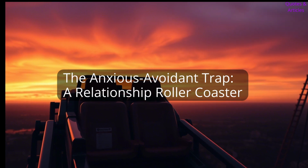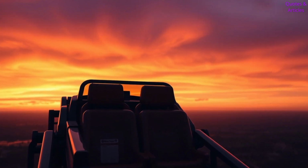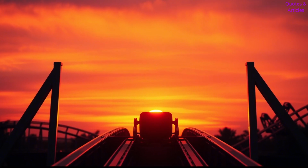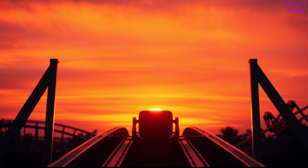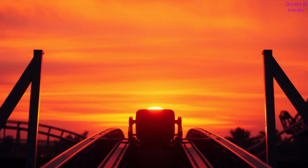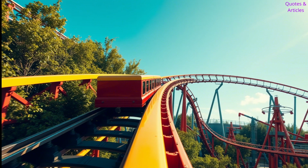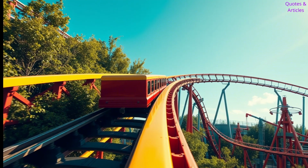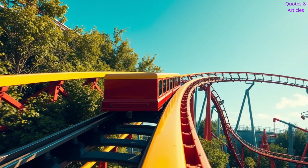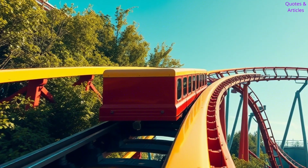What happens when an anxious person dates an avoidant person? It's like a relationship roller coaster that never stops. The more the anxious person seeks closeness, like Sarah, the more the avoidant person, like John, pulls away, creating a vicious cycle known as the anxious-avoidant trap. It's a pattern that can feel like an addiction, where the highs of connection are followed by the lows of rejection. Neither person intends to cause harm, but they both exacerbate each other's natural tendencies.